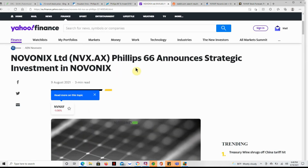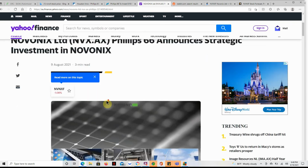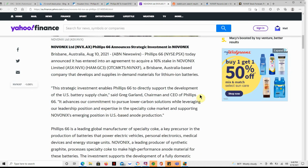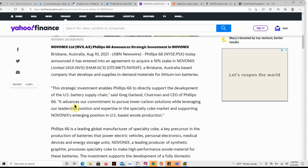Over here to Yahoo Finance, for those of you that like Yahoo Finance, again, it's some of the same information. Let's see if there's any other information in here. Directly support the development of the U.S. battery supply chain. The CEO of Phillips 66 says this advances our commitment to pursue lower carbon solutions while leveraging our leadership position and expertise in the specialty coke market and supporting Novonix's emerging position in U.S.-based anode production.